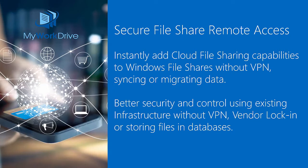So instantly add cloud file sharing capabilities to Windows file shares without VPN, syncing, or migrating data. That's a mouthful, but it's pretty neat in what we can do. No VPN support for larger organizations. That's a costly savings actually, because there's a lot, not so much to implement, but to support. It can be very costly to support VPNs. Don't need it with us. We're as secure, if not more secure.